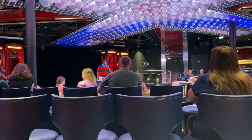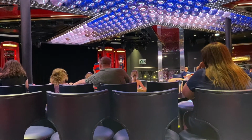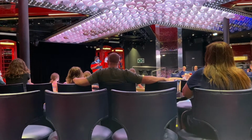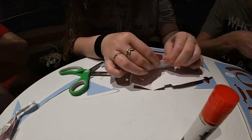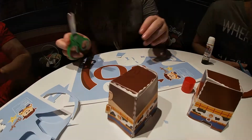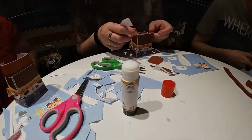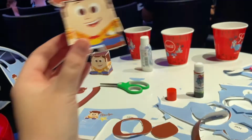Are you all ready for some Toy Story 3D craft? Yeah. Well, guess what? You're in the right place. This is where it's gonna happen. And today, we are gonna be doing the Sheriff, Woody. He's got a very shiny head because I put a lot of glue on him.